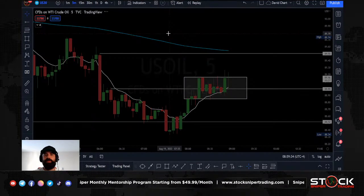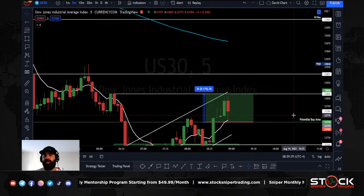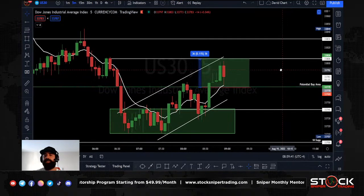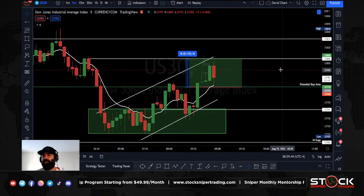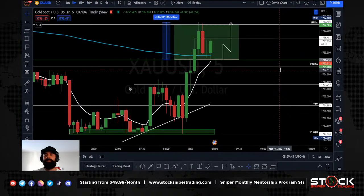Okay, so watch everything here. Okay, US 30's not tapped break even yet. It's come right close, and it's acting as that support right at that 9 EMA. So here we go, guys. There's about 18 seconds. Let's see how gold is going to react on the new 4-hour change up.